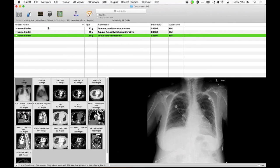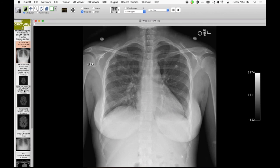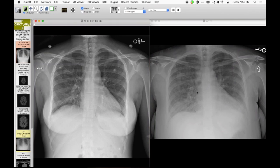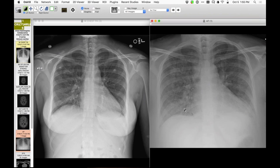For the last 5 minutes, I'll show you this one, a very interesting case as well. So this person in December looked like that. About a week later, when she was quite ill, she looks like this. So now she has very diffuse abnormality in both lungs, right worse than left. And of course, there's a big differential diagnosis for that.